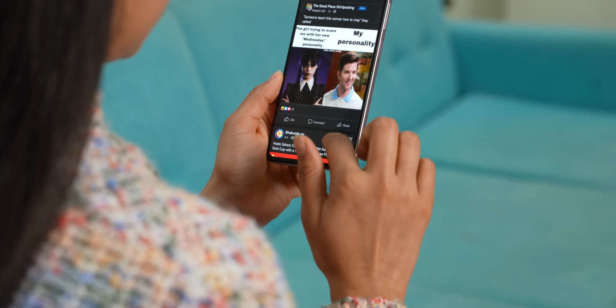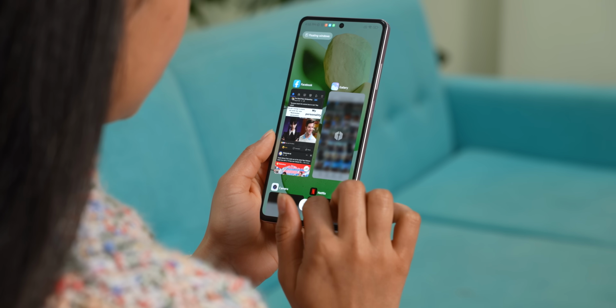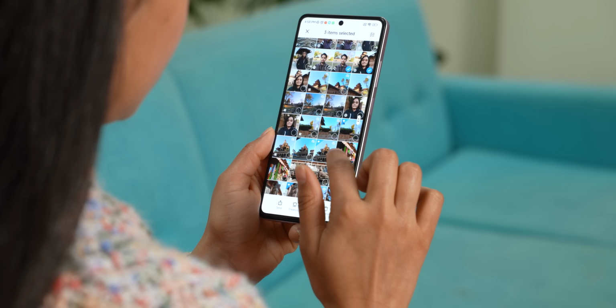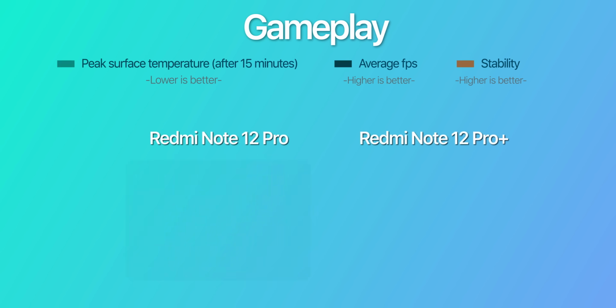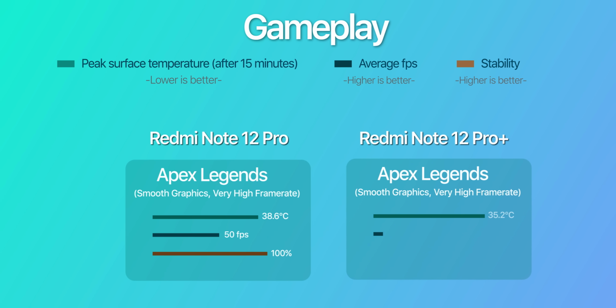However, such a sleek design always comes at an expense of a compromised cooling system, and the Note 12 Pro is no exception. Although I never noticed the phone getting warm during my everyday usage, when pushing it through demanding workloads like gaming, it's a different story. As you can see from this table, the average FPS and the overall gameplay stability are pretty similar between the two phones across all the games I tried.